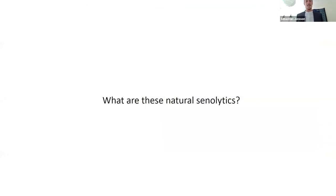What are then these natural senolytics? Well, senolytics are called senolytics because they have the ability to specifically target and remove senescent cells. And for them to be effective, we need to use the most potent natural senolytics we can find, and we need a combination of them. Therefore, we have included several of these senolytics in ZinoGene.